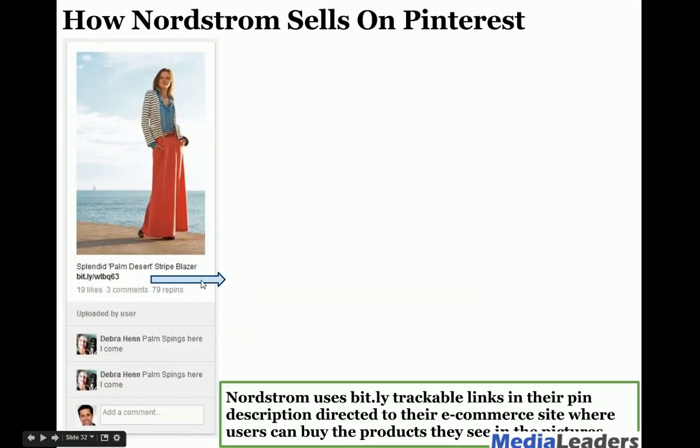All right, let's go and click through on one of these. This would be one of the pins, the anatomy of a pin. Splendid Palm Desert striped blazer. So this woman is wearing a striped blazer. Very cool. Notice how there's a link that goes over.